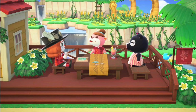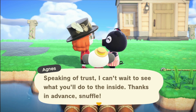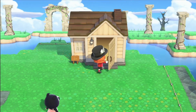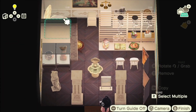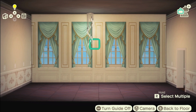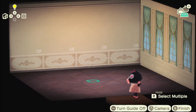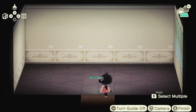But I decided that I really wanted to build a museum. So here we are. And I went with Agnes, mostly because the museum that I had built her previously was an atrocity. So I thought we could rectify that situation. Though admittedly what she gets is more of like a history museum than an art museum. In fact, it's really not an art museum at all. We did the best we could with what we had, and that's about all you can do in Animal Crossing, really.